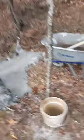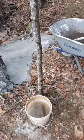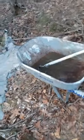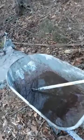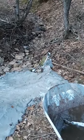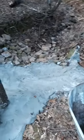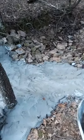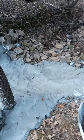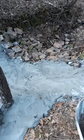Tools for the job are simple. I got a bucket, and it's good that water's readily available. I got a wheelbarrow, and I got a hoe. And down there, you can see I got a small shovel that's what I'm using as my tool for laying it flat. As you can look and see, yeah, it's really flat, isn't it? Doesn't matter so much about the appearance. It just matters that it's acting as a good glue to hold all these rocks together.